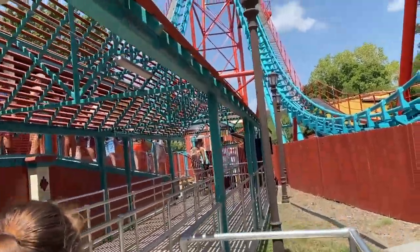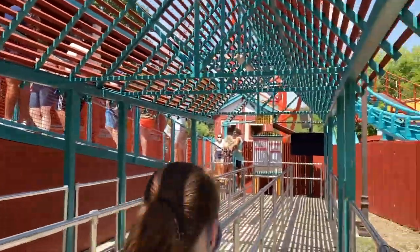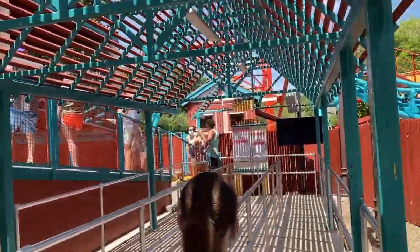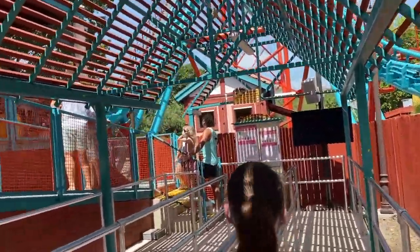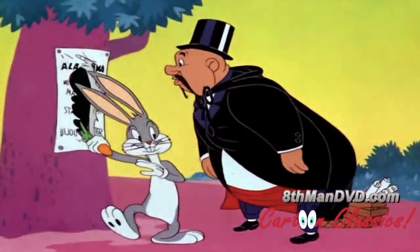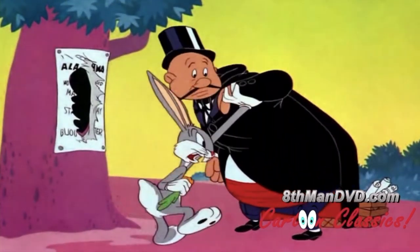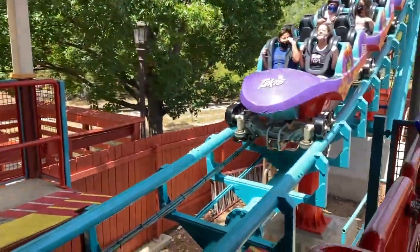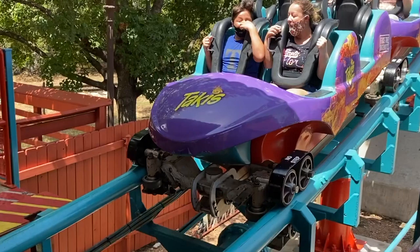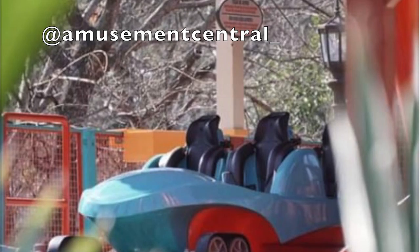The queue line is completely covered so that guests don't have to wait in the hot Texas sun. Plus, TVs dot the queue line, making for a great entertainment source for riders waiting in the long lines. These TVs play fun Bugs Bunny cartoons that keep riders in a great mood while waiting. Finally, Boomerang's trains are... Oh, wait, no, we don't talk about those. Wait, the talkies are gone?